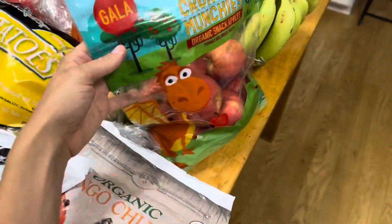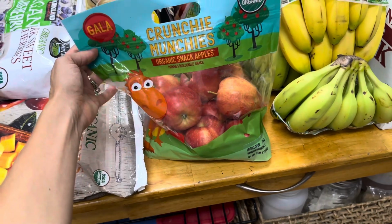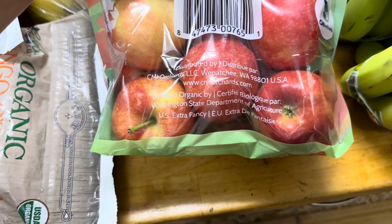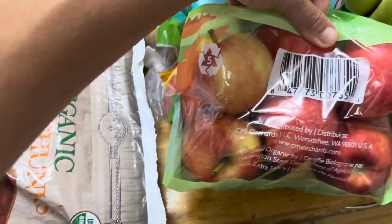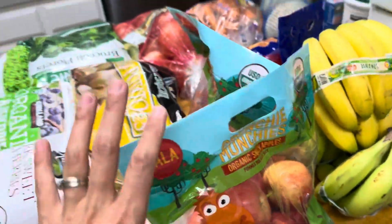2 big 3-pound bags of Gala apples. Let's see if we find the appeal because I didn't look in the store. I don't see it on here anywhere so far. So still looking out for the appeal to see if the produce has appeal.